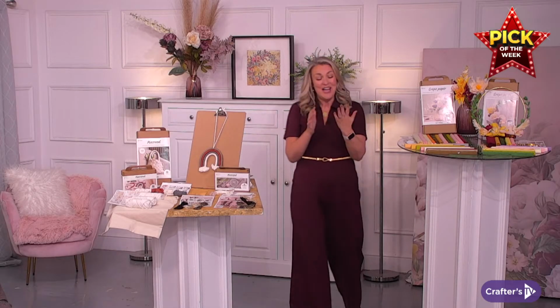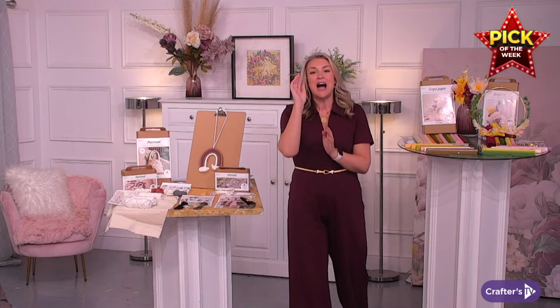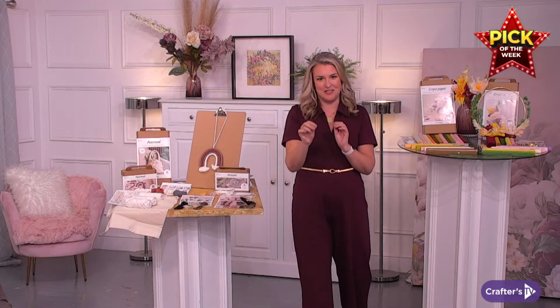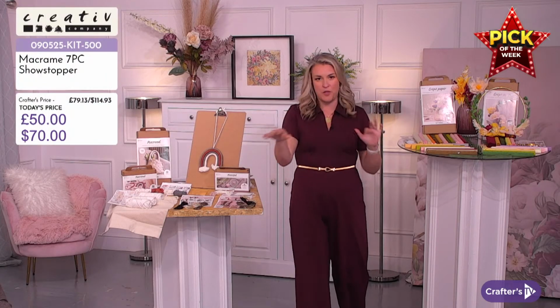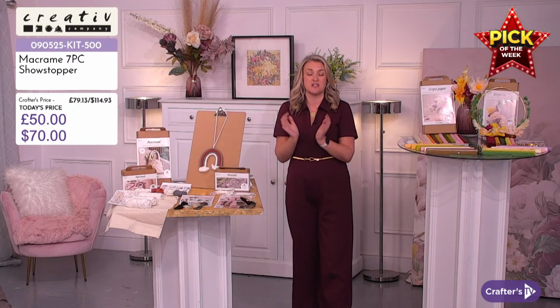Right, okay, so I did say we have 4.5 pick of the weeks. Now, let me tell you, our 4 main pick of the weeks, we have got them all at awesome prices today of £50 or $70. So all 4 of the pick of the weeks I'm going to show you are all on an amazing price of £50 or $70.